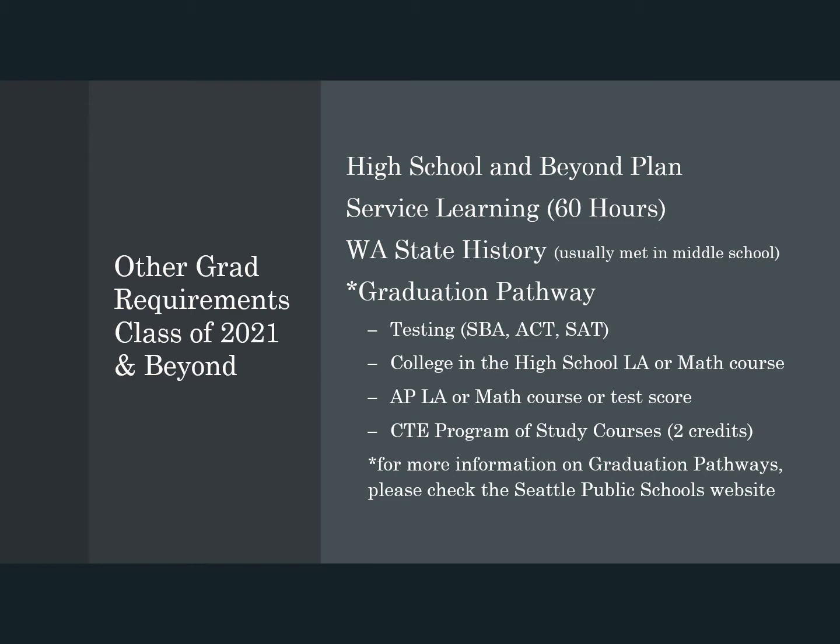In addition to the 24 credit requirement, there are other grad requirements for the class of 2021 and beyond. The High School and Beyond plan, which some folks start in the 8th grade year if they were in district at a Seattle Public Schools middle school, but that's something that your high school counselor will work with you on throughout your time at Ballard to complete.